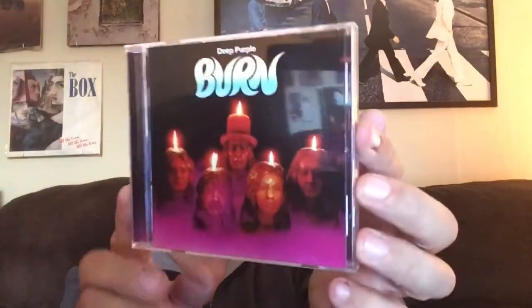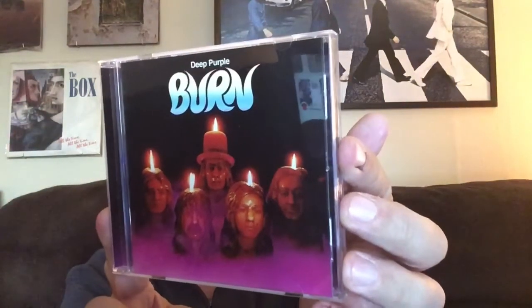And then a Mark III version came. So Roger Glover's out, Ian Gillan's out. They bring in David Coverdale from Whitesnake fame, and Glenn Hughes on bass and vocals. They shared vocals to come up with this fantastic album called Burn. You got the title track.